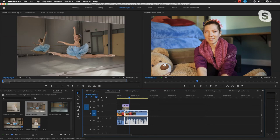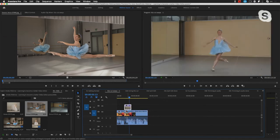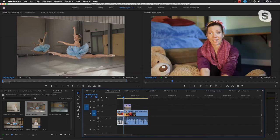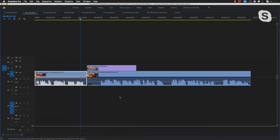And I have a choice for where I place this. I could do it over the two edits. I could even do it at the very start of the edit, because the whole point is as I cut, I can bring this full screen here. Let's go ahead and do that. As long as I don't have it to the point where I'm seeing the edit, I can hide the edit.